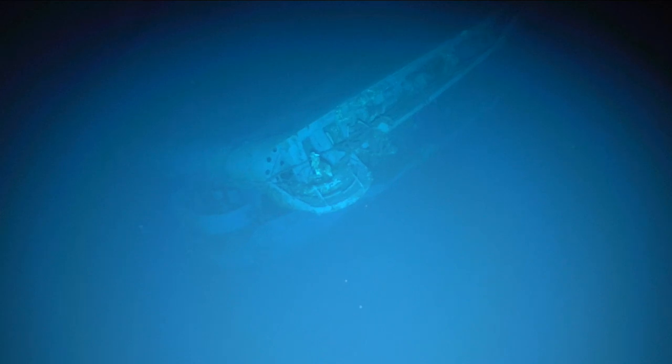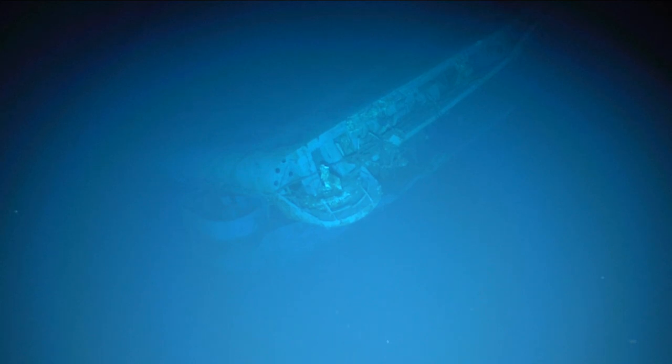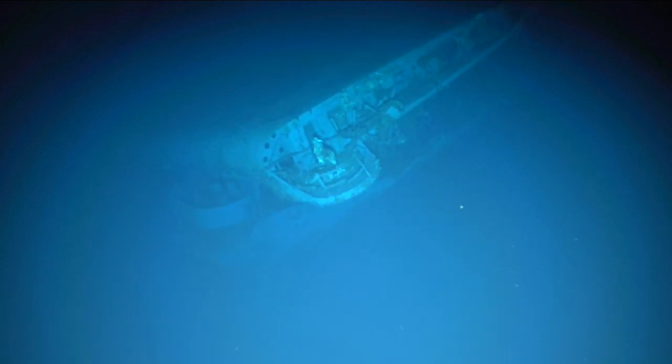You can just start to make out that forward edge of the flight deck, that curved edge, and one of the gun positions there, right at the corner on the port bow. Beneath the forward edge of the flight deck, you can see a gun tub. Yeah, we're looking at it now, and looking at the plan, two 20 millimeter anti-aircraft guns forward in the tub below the flight deck at the bow.